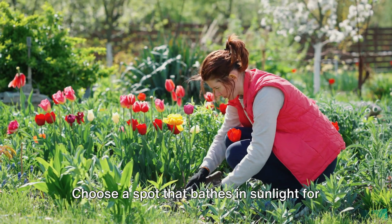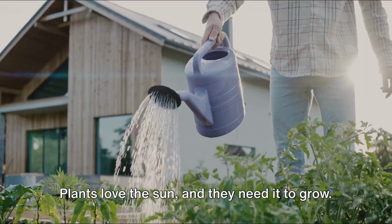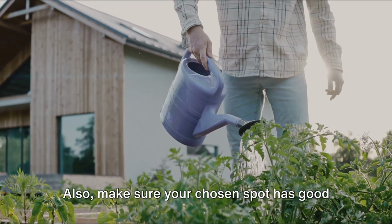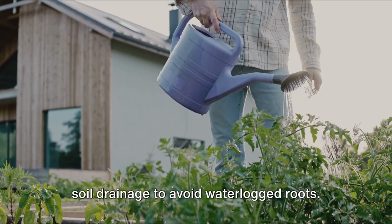Choose a spot that bathes in sunlight for 6 to 8 hours a day. Plants love the sun, and they need it to grow. Also, make sure your chosen spot has good soil drainage to avoid waterlogged roots.